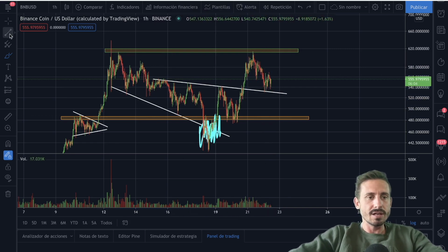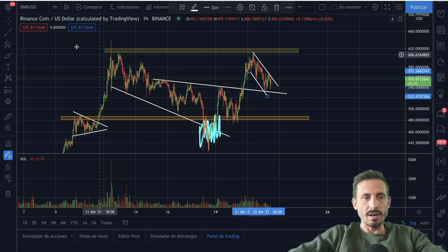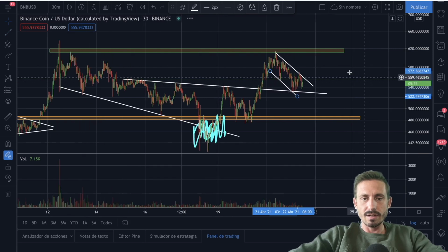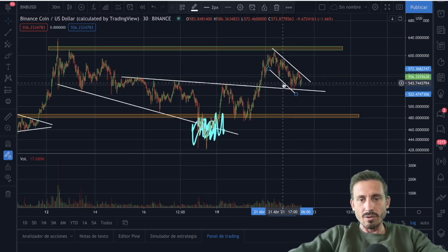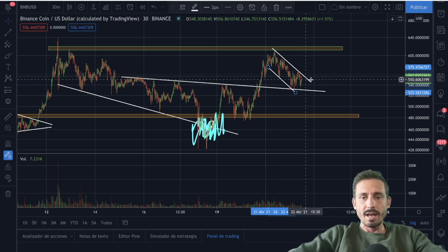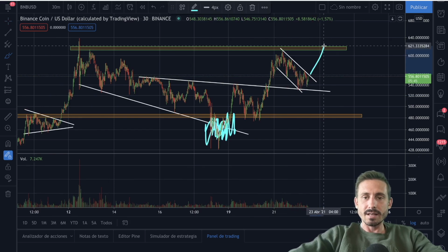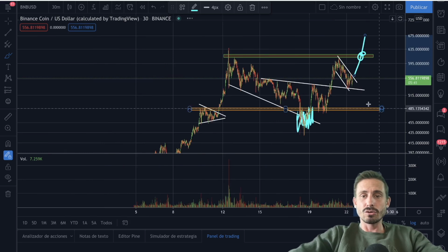Okay, so let's just get these resistance points together and this support level. Let's zoom in here on the 30-minute chart so we can see it a little bit clearer. We can potentially see this being a handle for the BNB price. And if we break the handle to the upside and come and meet this resistance point and then break, guys, this is going to be extremely bullish.